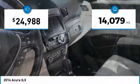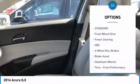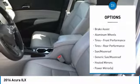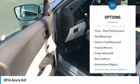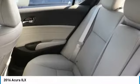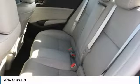This vehicle has less than 15,000 miles. Here are some of this vehicle's great options: keyless entry, power passenger seat, steering wheel audio controls, anti-lock braking system, leather-wrapped steering wheel, Bluetooth, power steering, adjustable steering wheel, four-wheel disc brakes, auto-dimming rearview mirror, PPO.